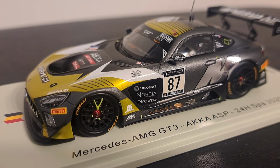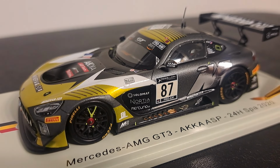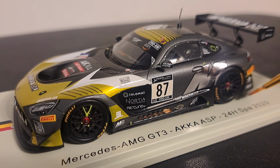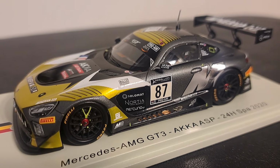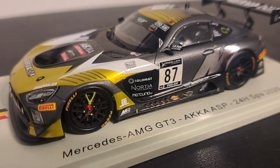They can be pricey. This car, for example, retails for about $85. I bid on it on eBay, and I got it for about $60, which was more than I really wanted to pay, but far less than retail would cost on it. And I don't regret it at all. It is an absolutely beautiful model.